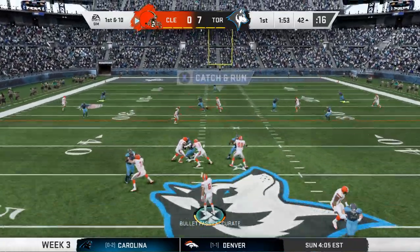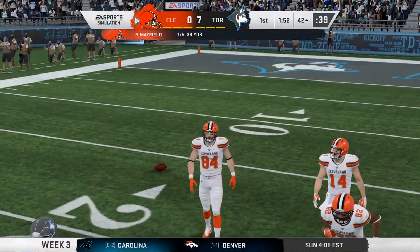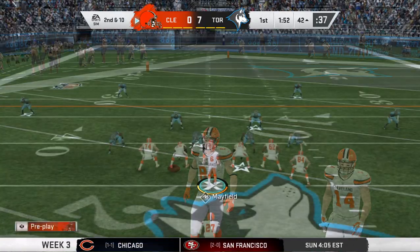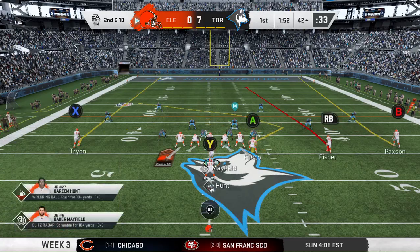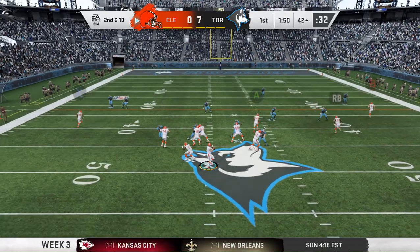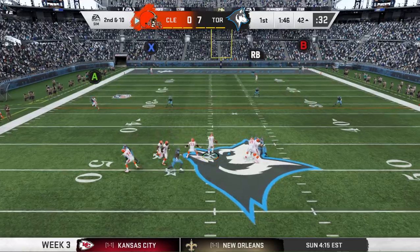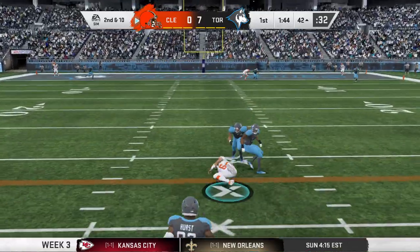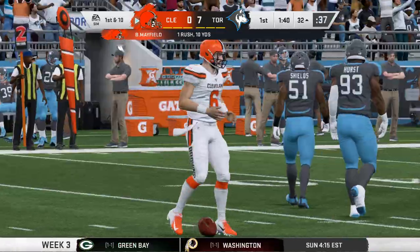Working out of the gun, Mayfield. And the coverage is terrific there as that's knocked down and incomplete. Ball on the 42 as they come up 2nd and 10. And again, it's Mayfield. And an alley to run. It's a 1st down on a gain of 10.